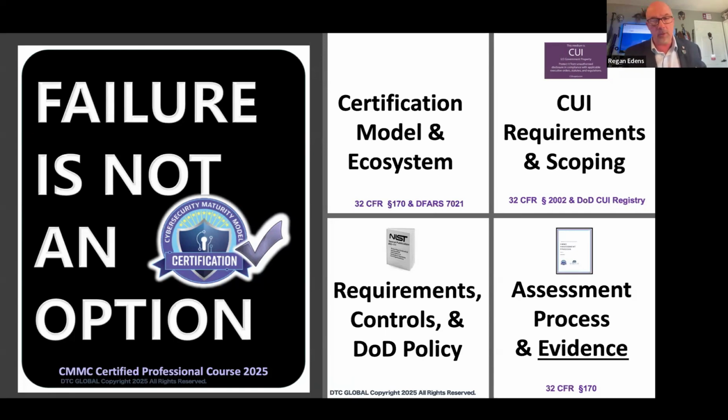You cannot rely on what you knew, folks. All right. And just knowing that, wow, the CMC model has gone down from 5 levels to 3 is not enough, folks. You have to do your homework. You're investing thousands of hours into getting this right. Okay. That includes understanding the CUI requirements themselves, because the CUI requirements are the cornerstone for getting scoping right. Okay, not the CMC scoping guide.